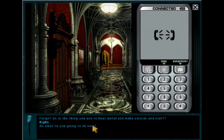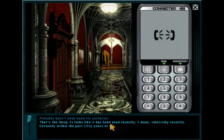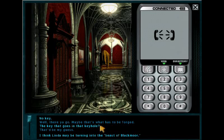Right. So what are you going to do now? Well, actually, the forge looks like something I saw in that strange picture book Jane has that I told you about before, which means I should probably check it out more thoroughly. Probably hasn't been used for centuries. That's the thing. It looks like it has been used recently. I mean, relatively recently. Certainly within the past 50 years or so. What would someone be using a forge to make in this day and age? There was also this big keyhole in the lab. What about a key? No key. Well, there you go. Maybe that's what has to be forged. The key that goes in that keyhole?